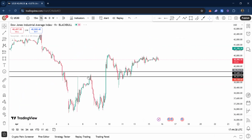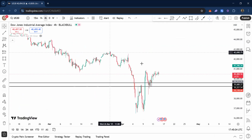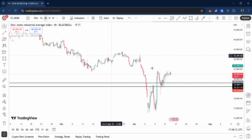This was one of the best pumps last week. And also this was one of the hardest dumps in history. So most times when Trump adds a tariff on China or something, this thing is likely to dump because of the trade. This represents a basket of companies in the US. So you can see that this one, I expect it to continue rising because of what's going on currently.